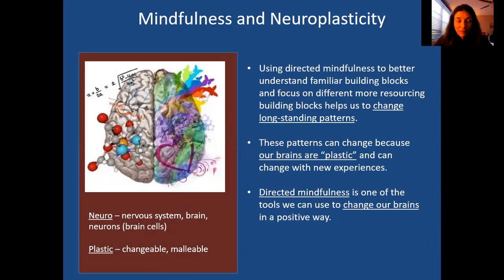Well, our brains are constantly changing in response to our environment, right? So every time we're interacting with people, every time we're in a different setting, our brains are making subtle changes to help us better adapt to the environment, right? Because our brain's trying to help us survive, right? When we were growing up, our brains made certain changes to help us to adapt to the family we grew up in or to the circumstances we were in. And luckily, our brains continue to change throughout our life. So we could do certain things on purpose to help our brains change and adapt in a more positive direction.